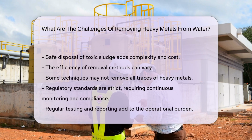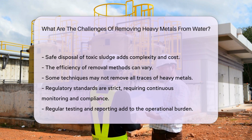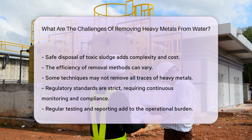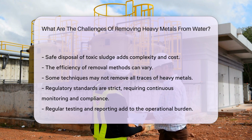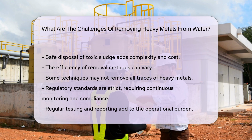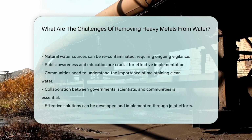Additionally, the efficiency of removal methods can vary. Some techniques may not remove all traces of heavy metals. Regulatory standards are strict, requiring continuous monitoring and compliance. This involves regular testing and reporting, adding to the operational burden. Natural water sources can be recontaminated, necessitating ongoing vigilance.